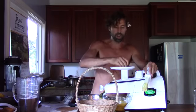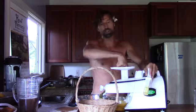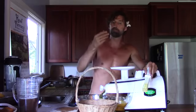And plus, when I was in the garden today, I thanked every single one of these plants. As I plucked them, I said, thank you for giving me life. That's another thing you can do. You can even do that at the grocery store. Thank you, orange, for giving me life. Thank you, fruit, for giving me life.